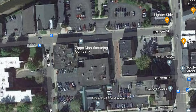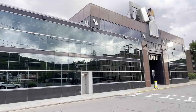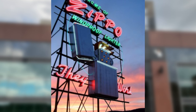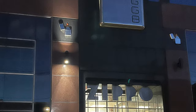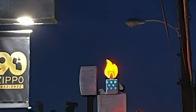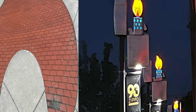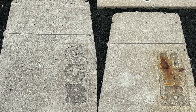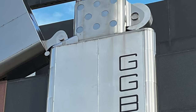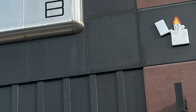Let's start with the Zippo headquarters. Even though it is closed to the public as of the making of this video, it's a neat place to see. From the corner of Main Street, you can see this gorgeous neon light attached to the main building at night. Also at night, you can go to the front of the corporate office and see Zippo lighters lighting up the street through street lights. There are also features on the sidewalk, and you can see where George Duke and the executives of Zippo park.